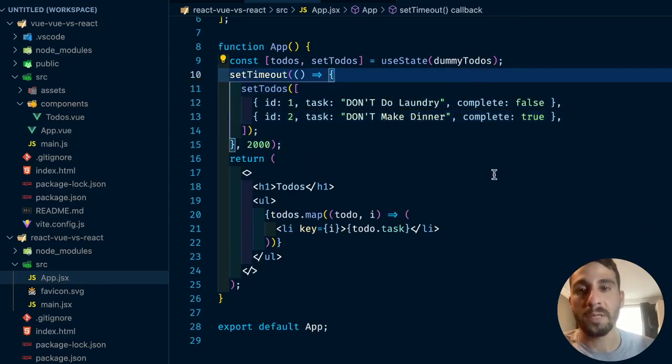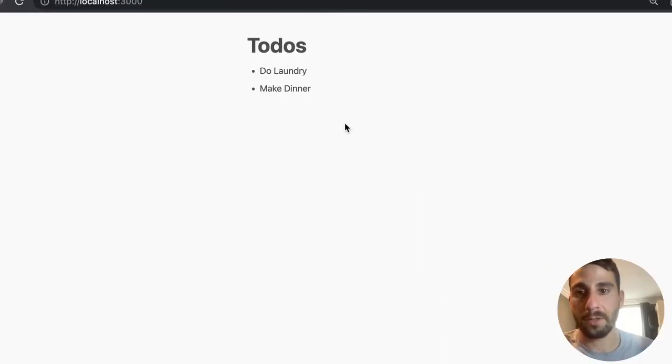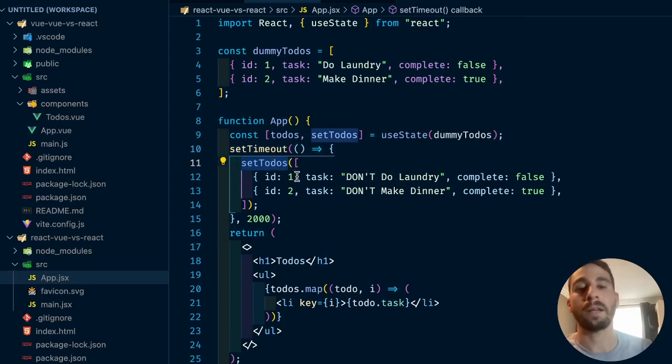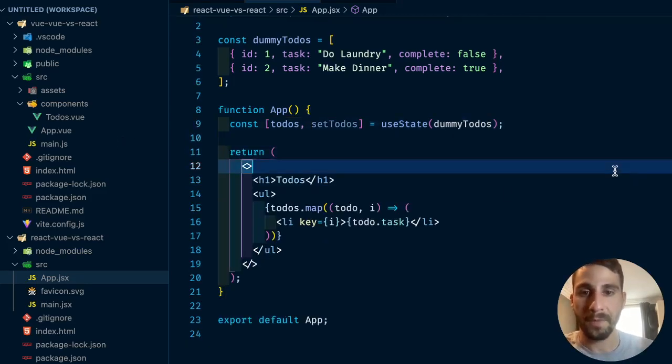So after 2 seconds, it should change the value so you can see how this works. Let's try that out. We give it 2 seconds, and there we go, it changed. So all you're doing to set this value is you call set to-dos, or set whatever the state name is, and then you pass in the value that you want to change it to, and it changes in a reactive sort of way. So we can get rid of this now.